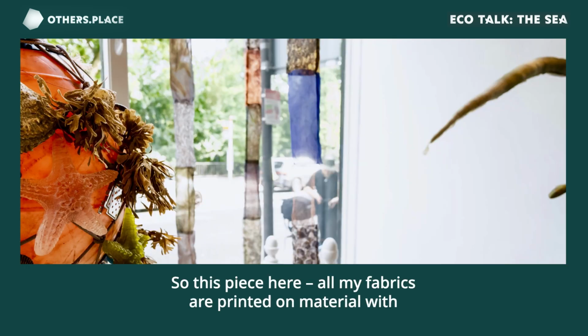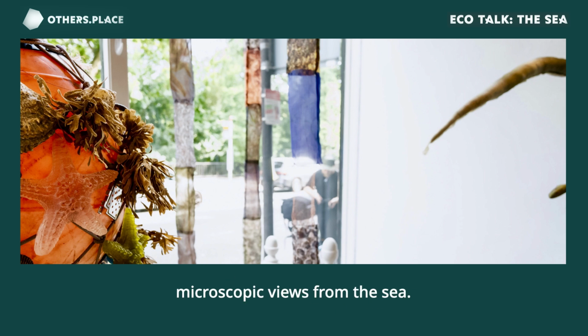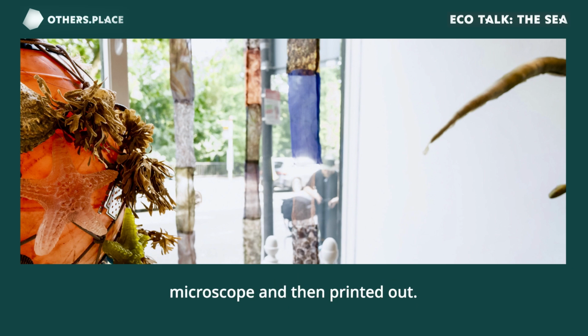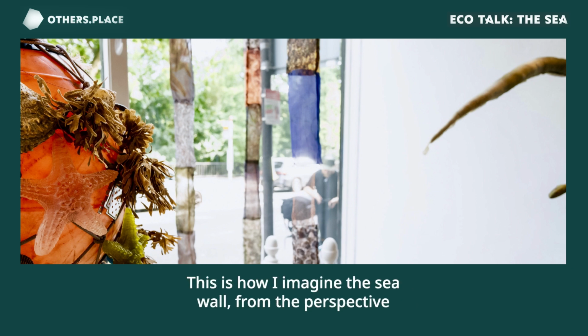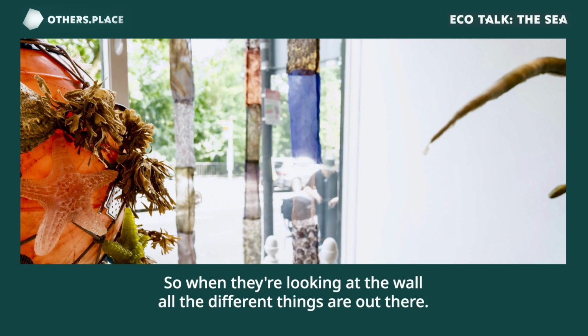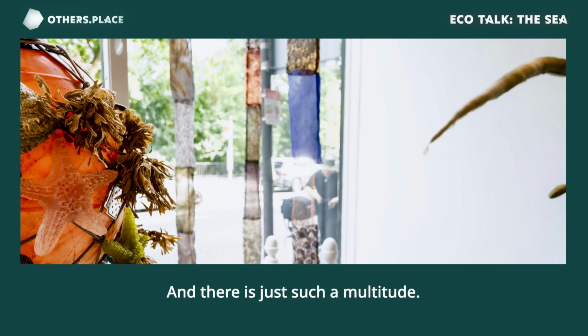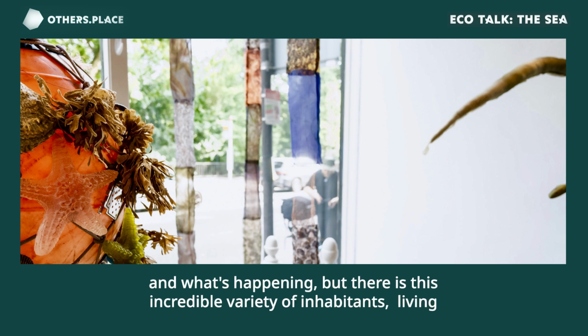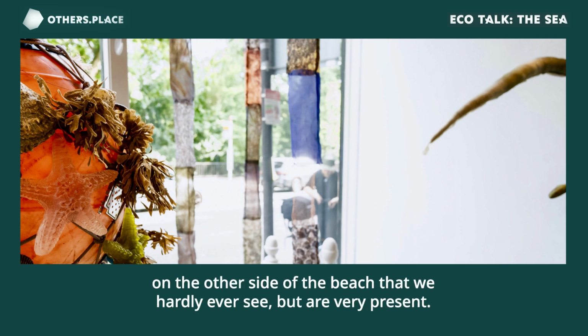So this piece here, all my fabrics are printed from material that are microscopic views of the sea. These are things I found and then looked at under the microscope and then printed out. This is what I imagine the sea wall view, the perspective of the creatures living in. So when they're looking at the wall, all the different things that are there, and there's just such a multitude. It's very muted in colour because it really reflects the colour of the water and what's happening. But there's this incredible variety of inhabitants living just the other side of the beach that we hardly ever see, but are very present.